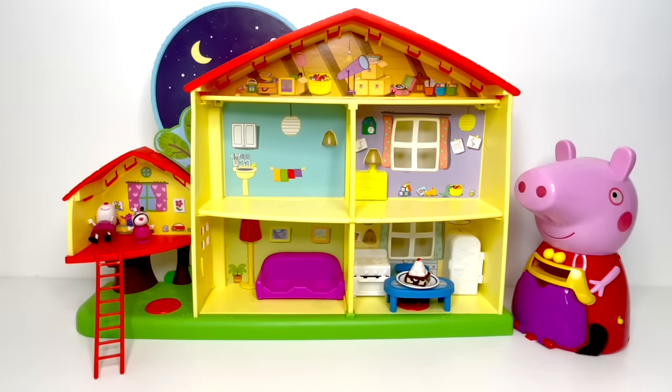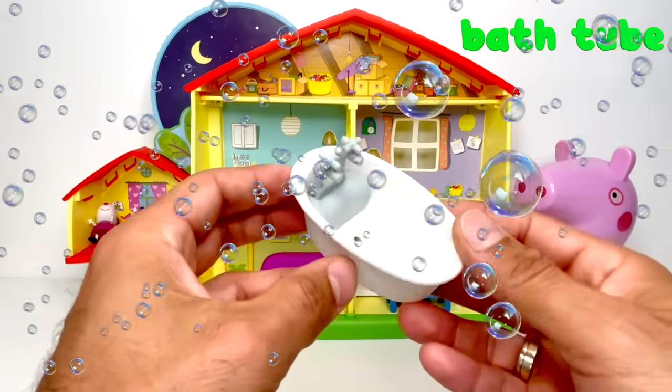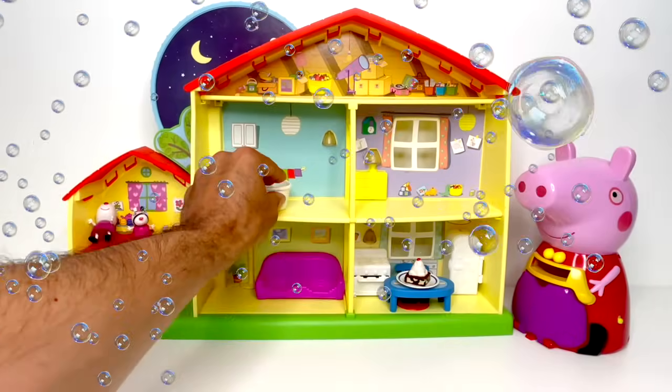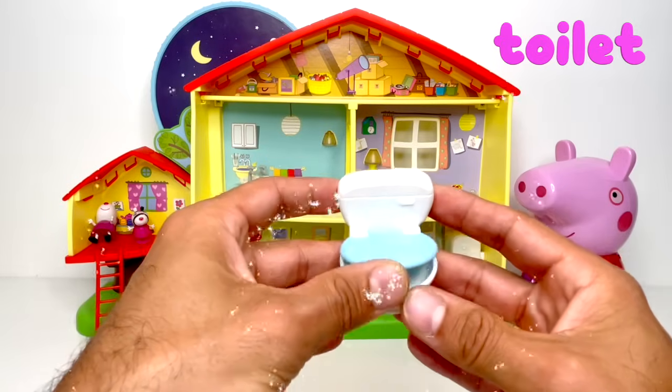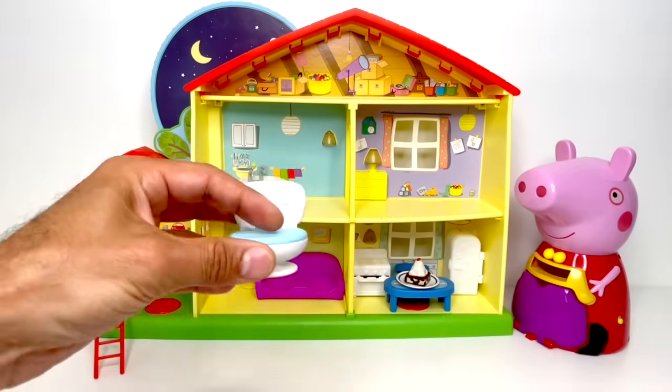Let's move up to the bathroom. Here is the bathtub now. And the toilet is opening and closing. Nice.